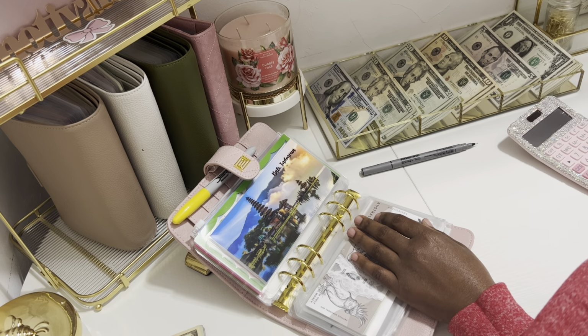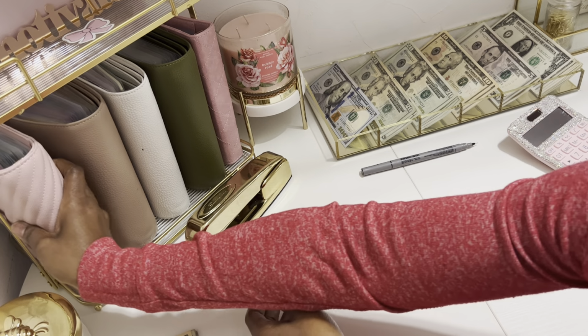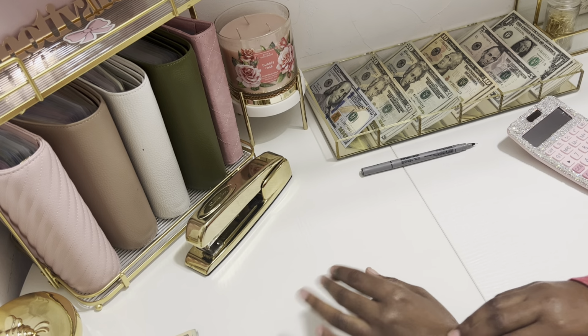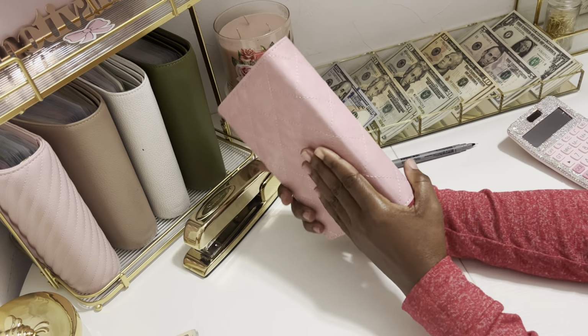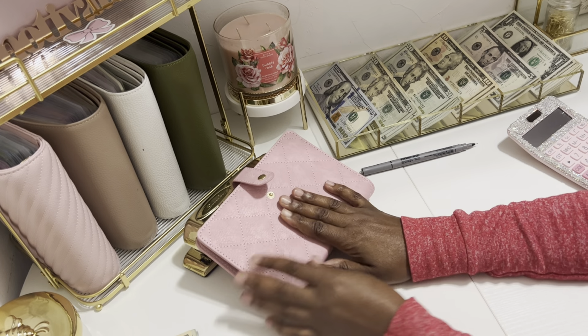All right, so this is Christmas. I don't want to get them mixed up, and that is emergency fund. And that's it for my sinking funds binder. And let's see. Now, for the debt binder, guys, I have these binders available in my shop. They're just soft faux leather. I have them in pink and brown.